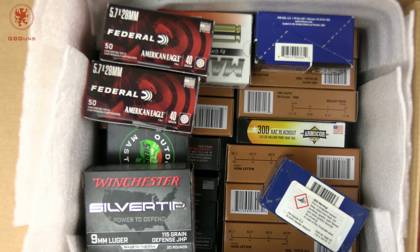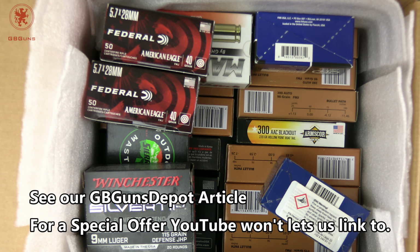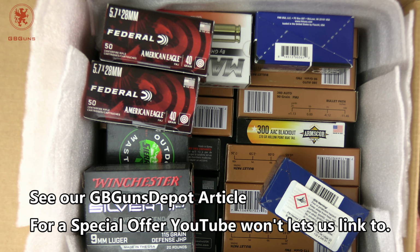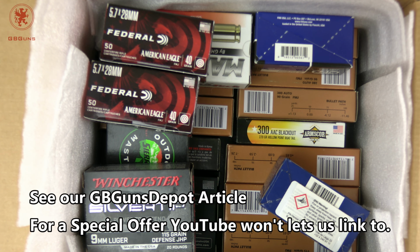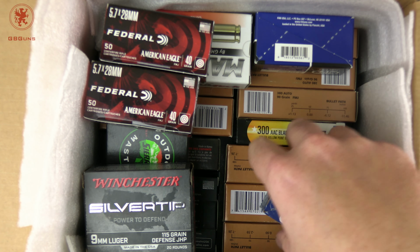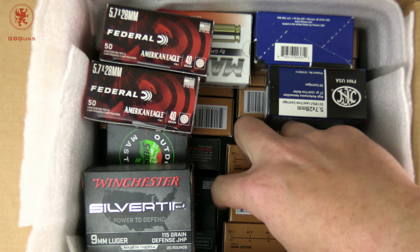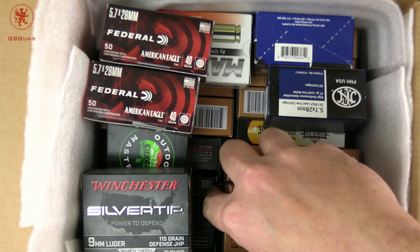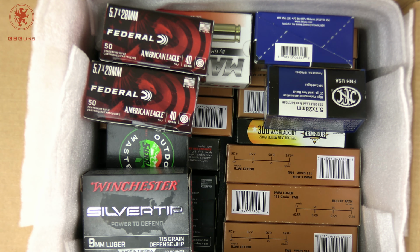However, Ammo Squared is cheaper than most retail pricing, and you can get free shipping and all kinds of different perks like that, depending on your shipment allotment and how often you do it. Most recently, they set up a way where those of you with Ammo Squared accounts can say, hey, give GB Guns 2 boxes of hollow points, or 1 box of 45, or things like that. And that's part of how we've got this shipment, from those of you that have sent us ammo.